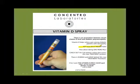Okay? Absorption is not a problem. They don't have to take any more pills, and there's a correlation between the level of vitamin D and their pain. Look at this. $10, $11 each, and you sell them for around 29 or 30.